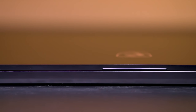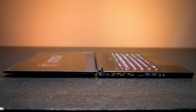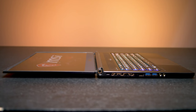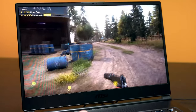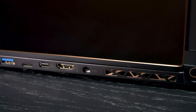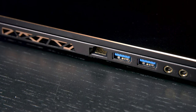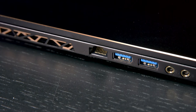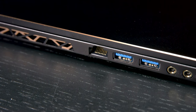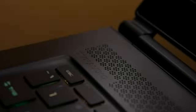The GS65 Stealth Thin isn't just pretty, it's also surprisingly small given how much power it's packing. At 4.1 pounds and 0.7 inches thick, it's one of the thinnest and lightest Max-Q gaming laptops around. So something this thin must have skimped on connectivity options, right? Not really. We're looking at Thunderbolt 3, Mini DisplayPort, HDMI, 3 USB 3.1 Type-A ports, audio jacks, and even gigabit Ethernet, which is surprising in something this small. Kudos to MSI for pulling out all the stops when it comes to connectivity.